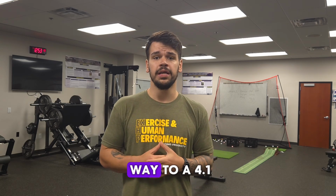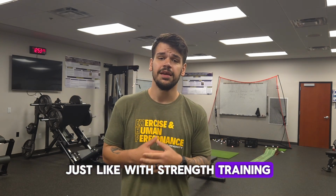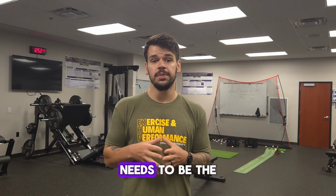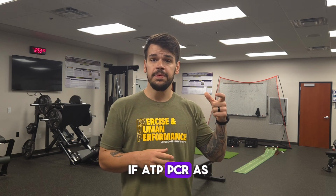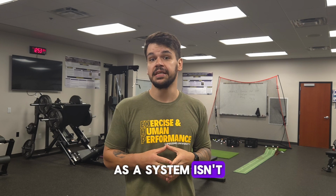You can't jog your way to a 4.1 40-yard dash. Just like with strength training, the system that you're training needs to be the limiting factor. If ATP PCR as a system isn't being taxed, ATP PCR as a system isn't getting better.